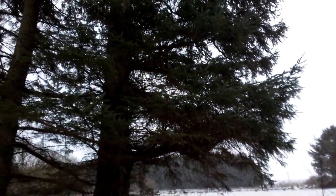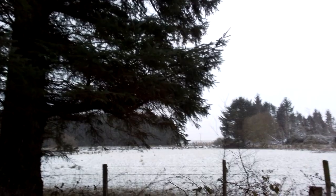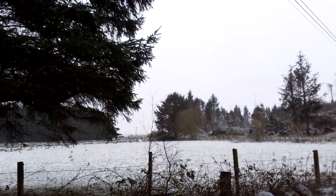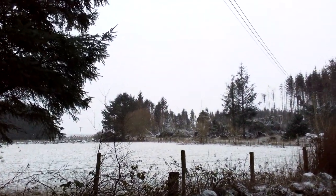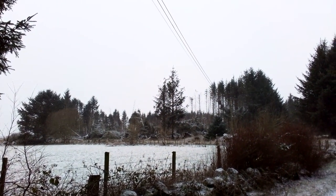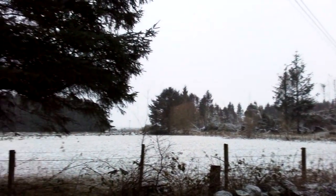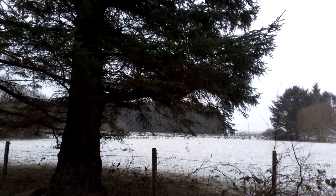These are some of the bigger trees we've got, been here since we bought the place. And then there's the forest here, which belongs to a neighbour. It got decimated in one of the severe gales we had. That should be the same as in the background there.